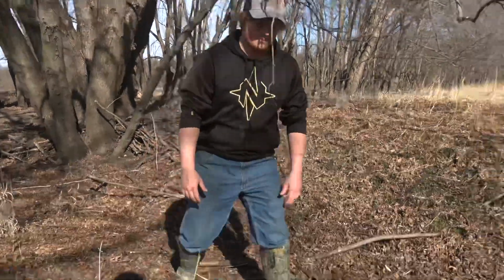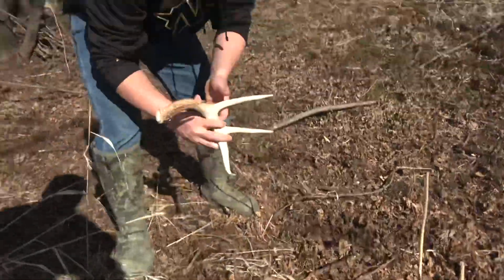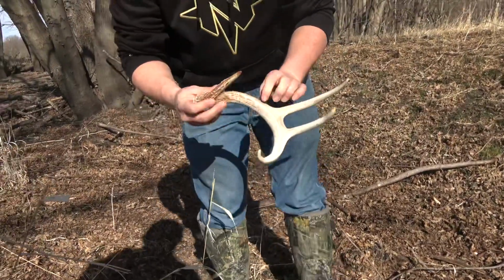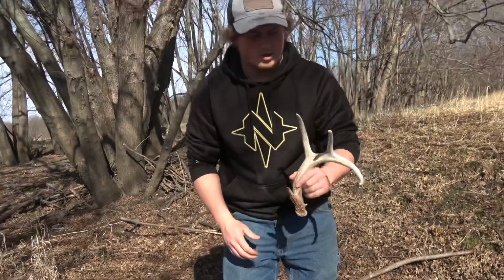All right, guys, it's March 8th. Clinton and I are out shed hunting a piece, and we're about an hour into our hunt, and I found my first one for today. Nice 4-side this year.